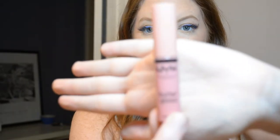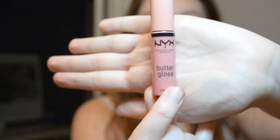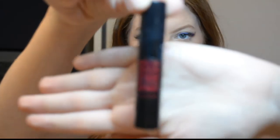And because I have yet to find a lipstick shade that goes well with my skin tone, I normally just go with the NYX Butter Gloss. Very lightly pigmented. Lancome.